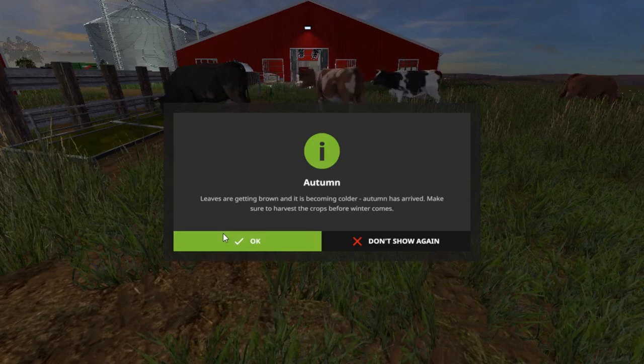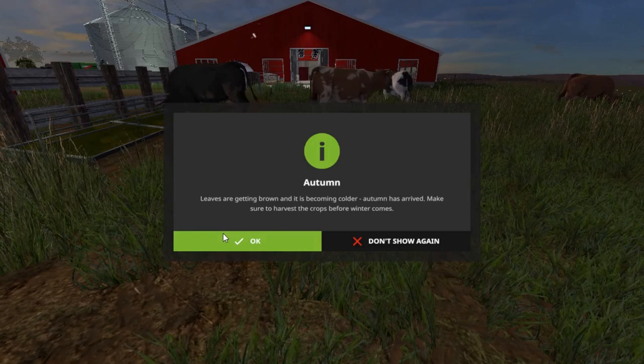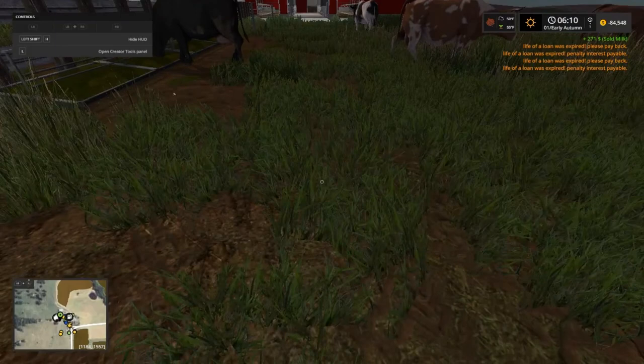Leaves are getting brown and it's becoming colder. Autumn has arrived. Make sure to harvest the crops before winter comes. Well, I'm trying. I am trying.